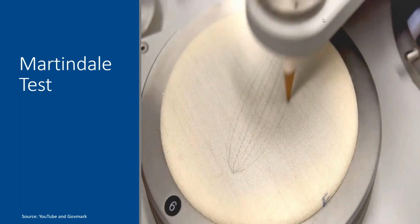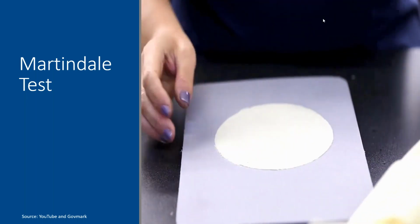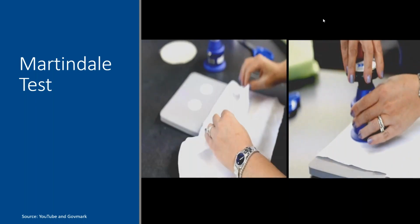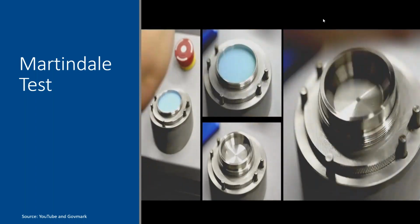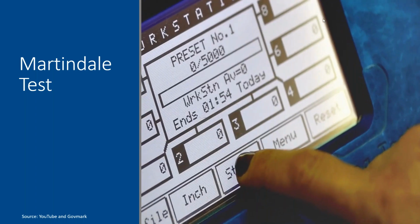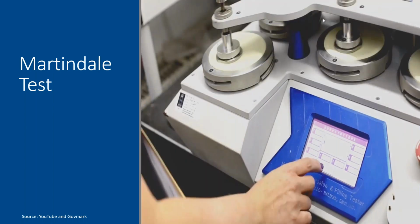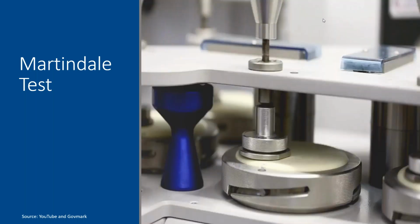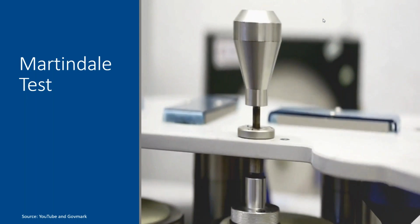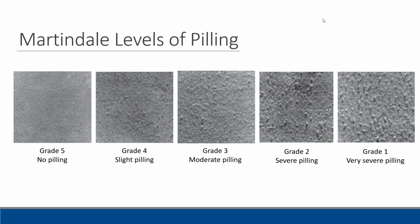So here's an example of the Lissajous pattern the Martindale machine will run. The specimens are prepared and cut into 1.5 and 5.5 inch circles for the test. These specimens are secured in the holders on the top and bottom. The number of cycles is predetermined according to the customer's and/or internal requirements. At the end of the test, the specimens are reviewed and graded. Shown here is the photographic standards the samples will be compared to.